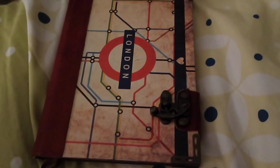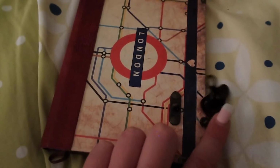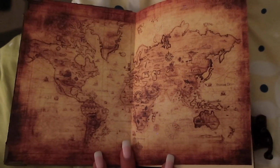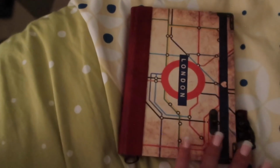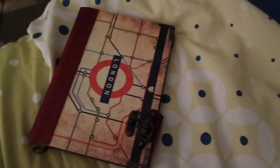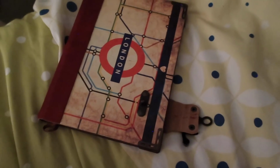And something else I love about it is this little lock. So all you do is you just push this little clasp and it opens. Also, the end pages have this vintage map of the world, which I feel was a good way to tie London together with all the Paris stuff I'll also be putting in it, so it's not just a London journal. Every time I do open it though, I'm afraid I broke it because it just sort of flops over and it looks like it fell off.